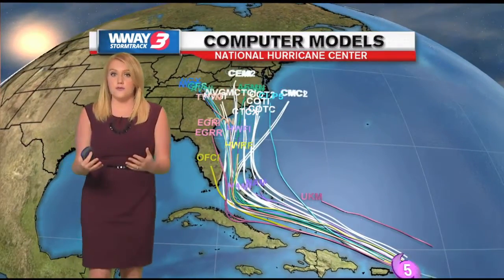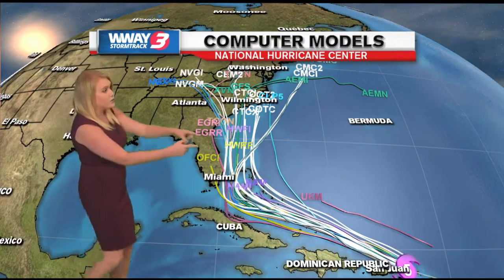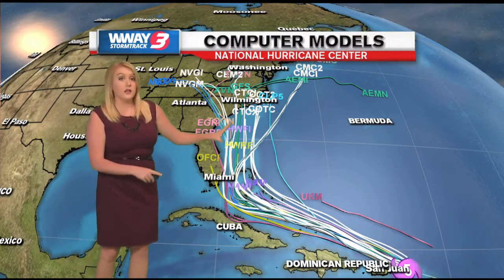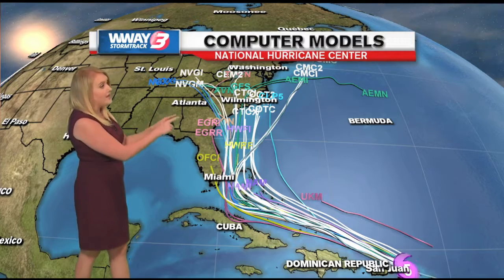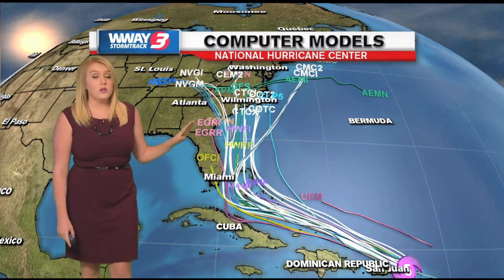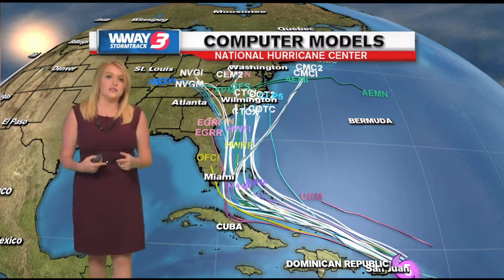We did see a shift in the models here last night and into this morning. Yesterday, these models were more to the west, kind of stretched out over the Florida Peninsula. You can see a lot of them now over the open Atlantic and have the landfall making in the southeast. These are just models. There's also a lot of days in between now and when the storm will be in our area for these to change.